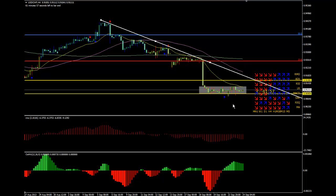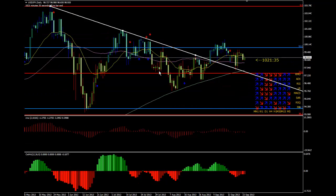So if this is to be genuine negativity, we do need to see this box here being breached, and breached very aggressively to the downside. Nice juicy bearish engulfing candle, very little wick, and then we can target those monthly fibs, as I mentioned, to the downside. US dollar Japanese yen, the last pair of the day.